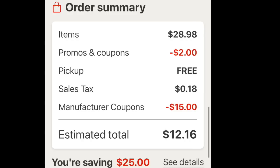$28.98, $2 off, $15 off at the manufacturer. So the total here is $12.16. I would use $10 in Walgreens cash if you might have it, pay $2.16, and you basically have vitamins for months. It's a very good deal.